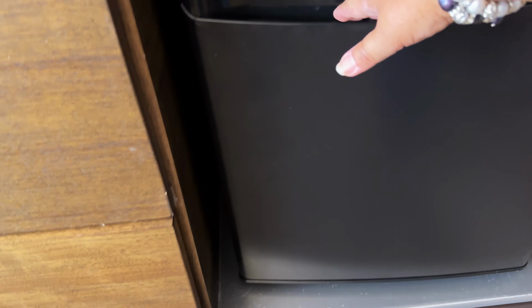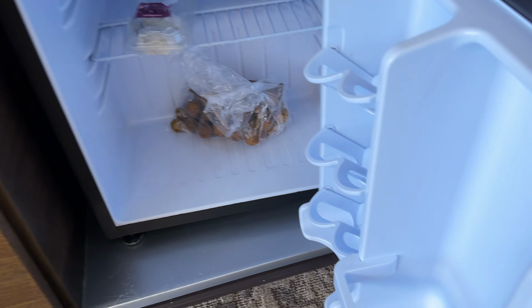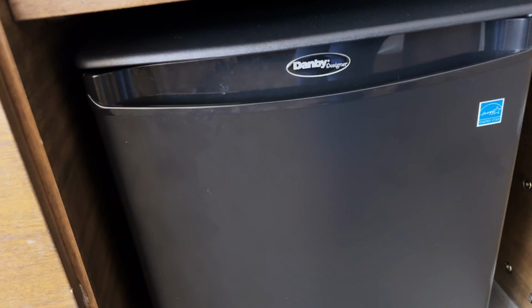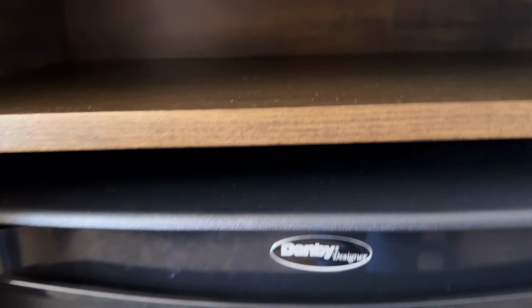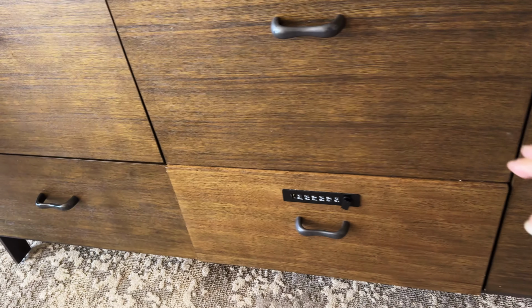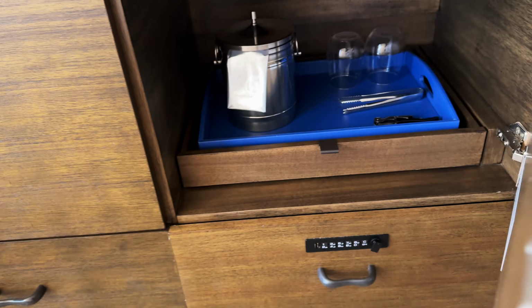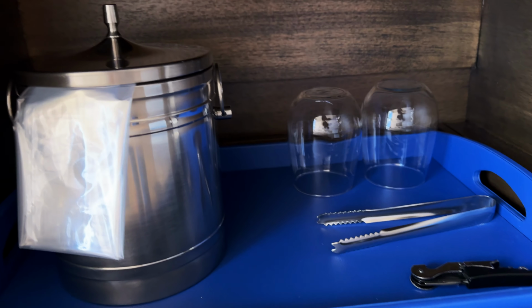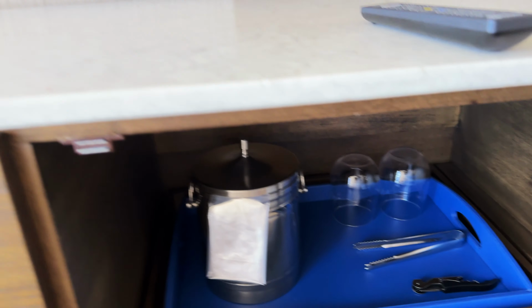Here's a quick review of what comes with the room. As you can see, there's the standard refrigerator. And here's the station for the ice bucket. Right underneath the ice bucket is the safe. We actually used the safe during our stay. As you can see, there are no instructions inside this safe. We were told that there were instructions in there.